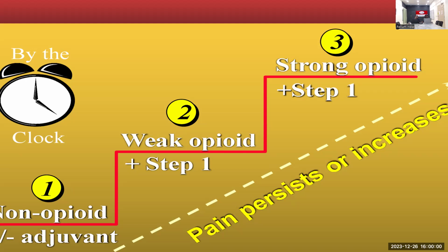Initially it was thought that selective COX-2 inhibitors like celecoxib, etoricoxib, and diclofenac were more preferred than non-selective ones, but for cardiac patients, they should be used cautiously. And the safest NSAID with least risk is ibuprofen. I hope it's clear.